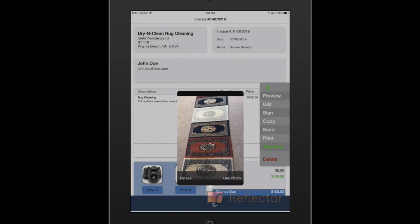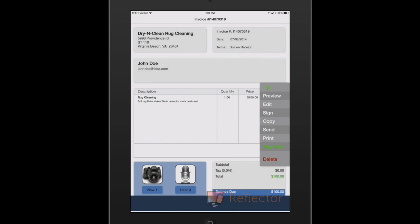Really good when it comes to before and after situations, or if, let's say, there's any issues with the rug, you're able to have proof of how the rug was brought in originally to compare and contrast at that point. You can also leave a voice memo, which is located right next to the camera, but we don't really need to do that at this point in time.